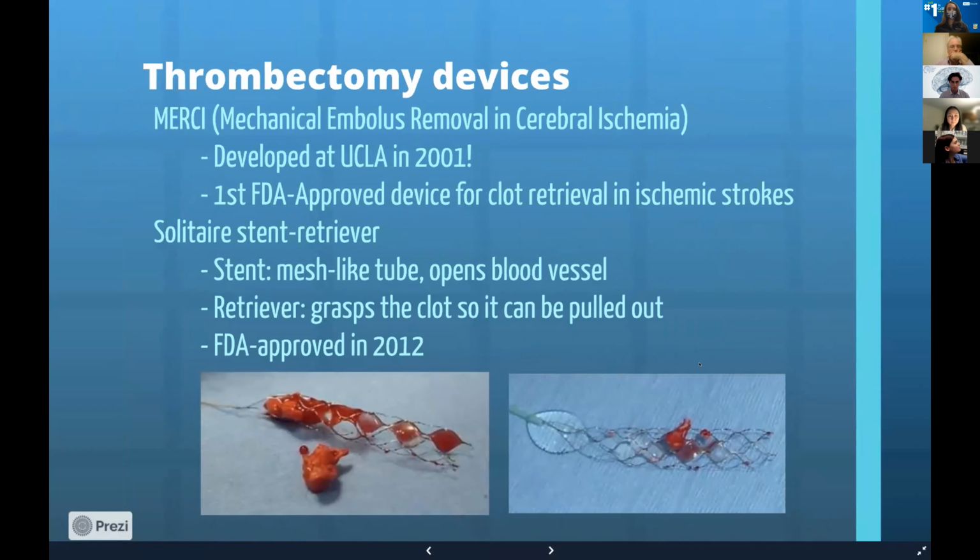One really awesome part about being at UCLA is that so many awesome stroke treatments and stroke advancements have occurred here. So Merci was the first FDA-approved device for clot retrieval for ischemic strokes, and it was developed here in 2001. It was a corkscrew-shaped device, and since then there have been lots of new iterations on these sorts of devices, such as the Solitaire stent retriever. The stent being a mesh-like tube that opens up the blood vessel so that the retriever can grasp the clot and take it out. The pictures on the bottom show you the Solitaire stent retriever and a picture of clots that were actually taken out of patients' brains.